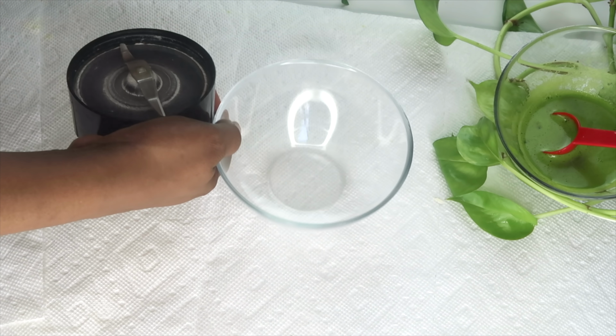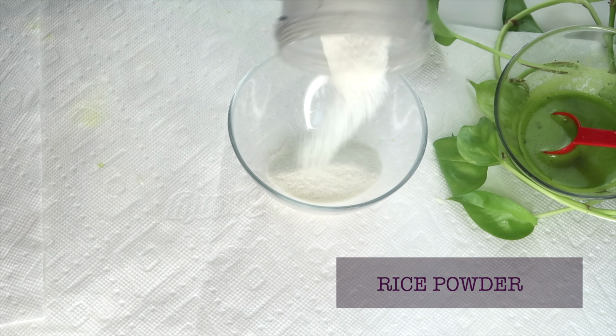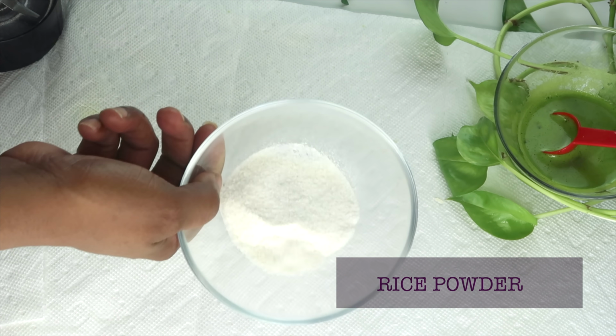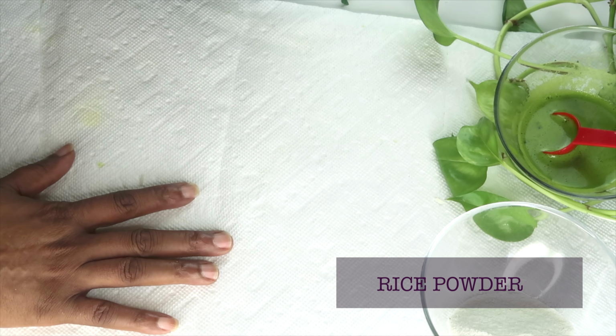Here we have our blended rice, blended to a powder. You can choose to use rice powder for this recipe. And now, guys, let's put this aside. And now we're going to put everything together.